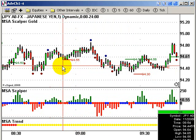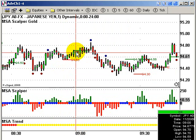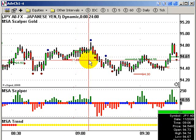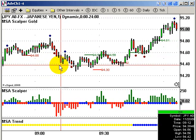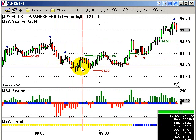You got a short signal at 94.55. Looks like that just did get hit, so you may have gotten short there, and then you stopped here for a small stop. And that's the key to the whole program, is to keep the losers small relative to the winners. If we can get our winners about twice or more the size of our losers, and even if we're only right half the time, we're going to make money.